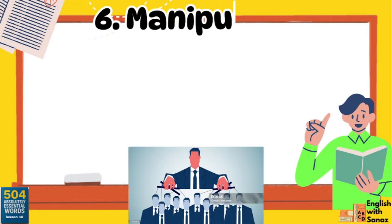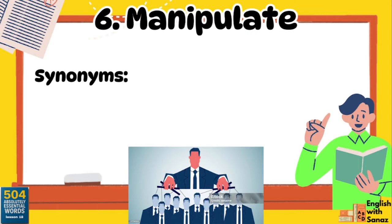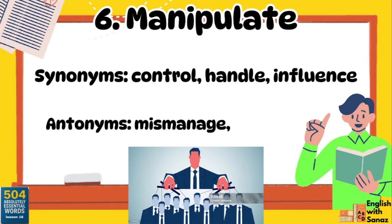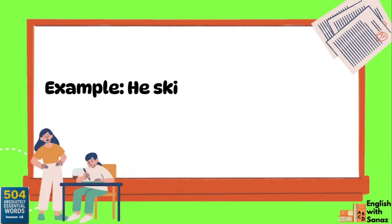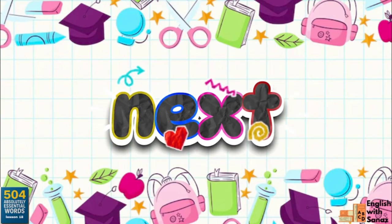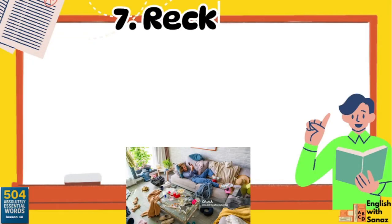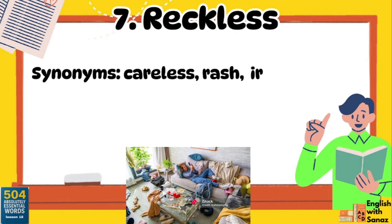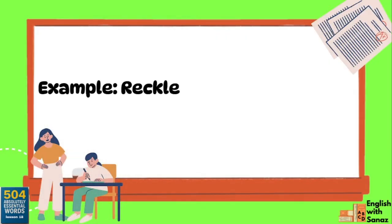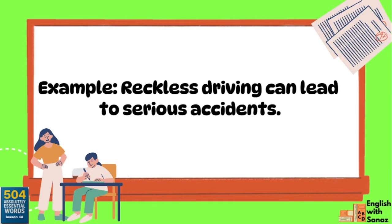6. Manipulate: control, handle, influence. Antonyms: mismanage, neglect. He skillfully manipulated the puppet with just 2 strings. 7. Reckless: careless, rash, irresponsible. Antonyms: cautious, careful, prudent. Reckless driving can lead to serious accidents.